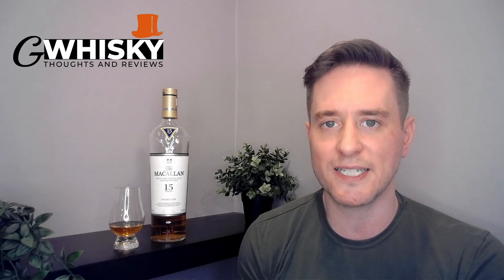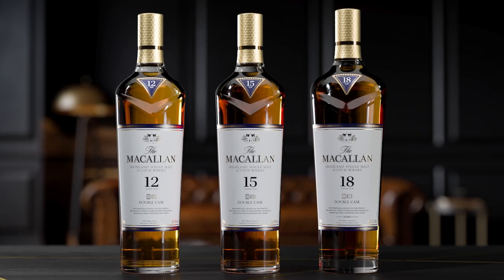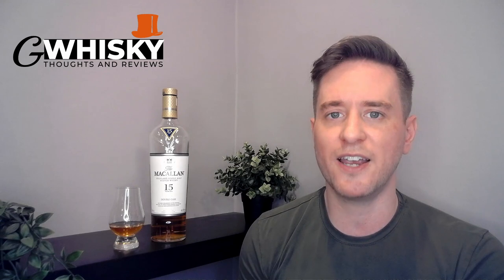So of course, the one we've got today is the 15-year-old Double Cask. This one came out last year in 2020. It came out alongside the 18-year-old Double Cask. So the 15 and the 18 are pretty recent releases. They're a follow-up to the 12-year-old, which came out in 2016. Now, the Double Cask series is basically Macallan's latest core range. They have a few core ranges on the go. This is the newest one. They also have Triple Cask, Sherry Oak, and Fine Oak.